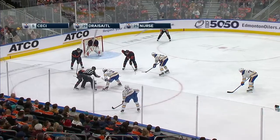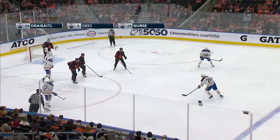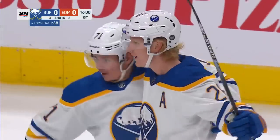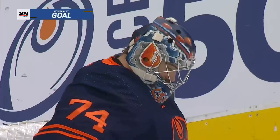Power play for the Buffalo Sabres. Middlestad able to pull the draw back to Dahlin. 4-on-3, and he shoots and scores. Rasmus Dahlin has scored in the first 3 games of this season, and he's given the Sabres a 1-0 lead at the 4-minute mark of the first period.